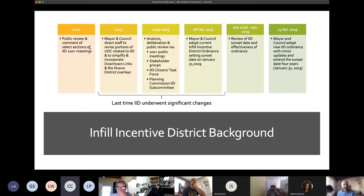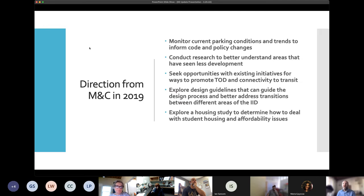So now we're back and looking at the infill incentive district, as far as an update for this. Back in 2019, some of that direction of changes to look at: monitor current parking conditions and trends to inform the code and policy changes, conduct research to better understand areas that have seen less development, look for opportunities in existing incentives to promote transit-oriented development and connectivity to transit, explore design guidelines on better transitions between some of the areas. The design guidelines in the infill incentive district don't always match up, especially along some of the sub-districts. And then explore a housing study to determine how to deal with student housing and affordability issues in and around the area.